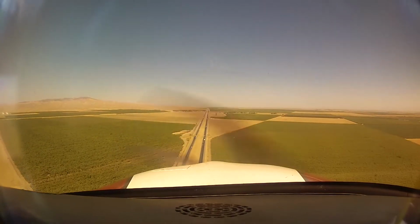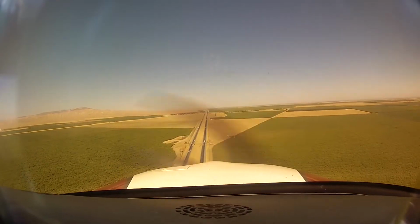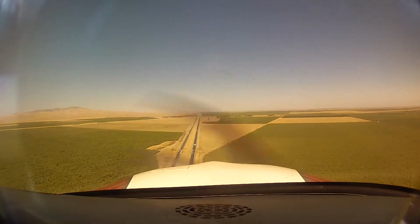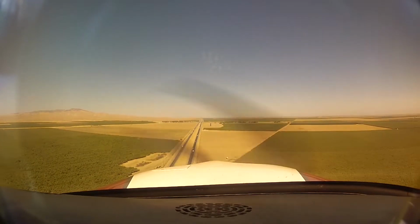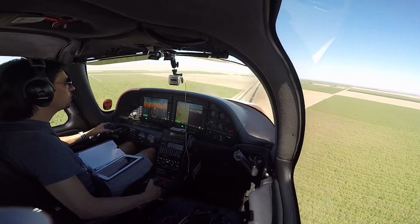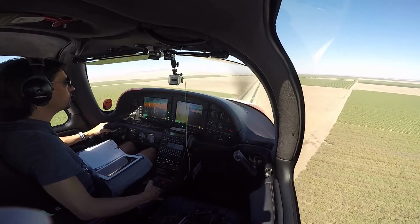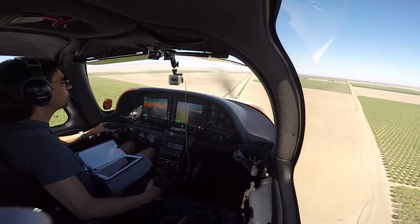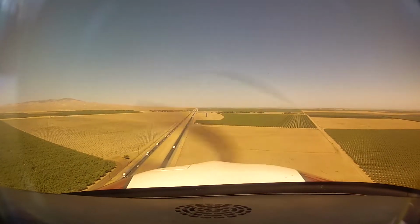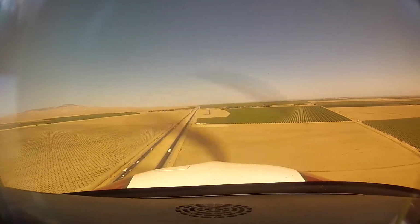Now we're on final, perfect speed. You see the runway is pretty thin. A little low here. Make a correction, pull power, push power. There we go, I'm back on my slope. Harris Ranch traffic, Cirrus 171 Mike Alpha on final, 1 mile final.